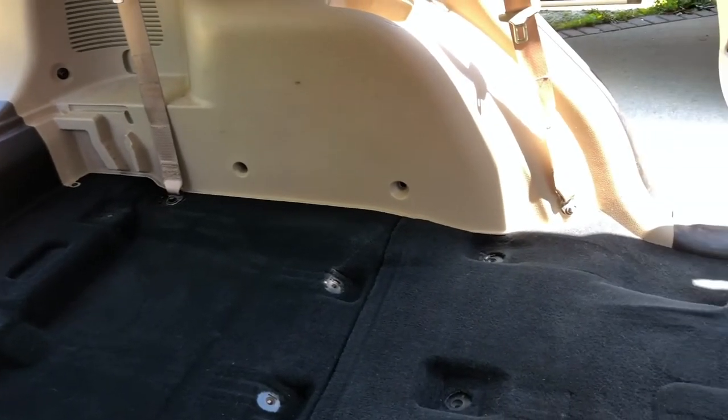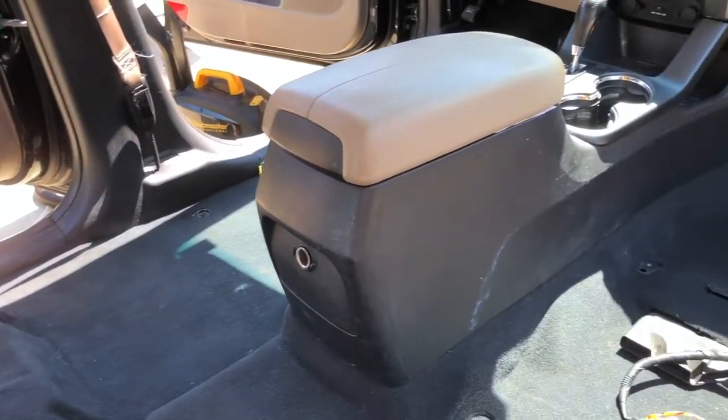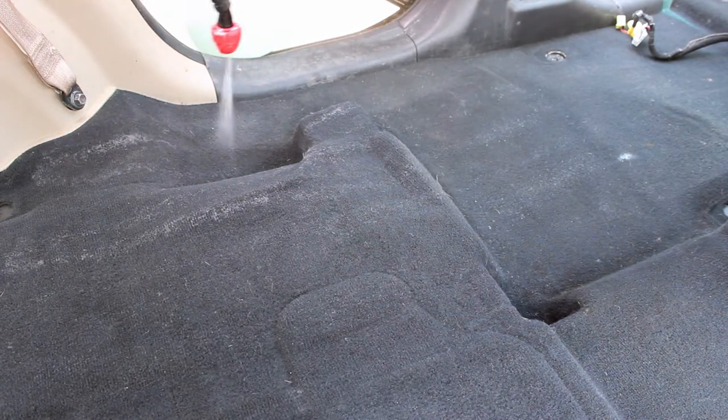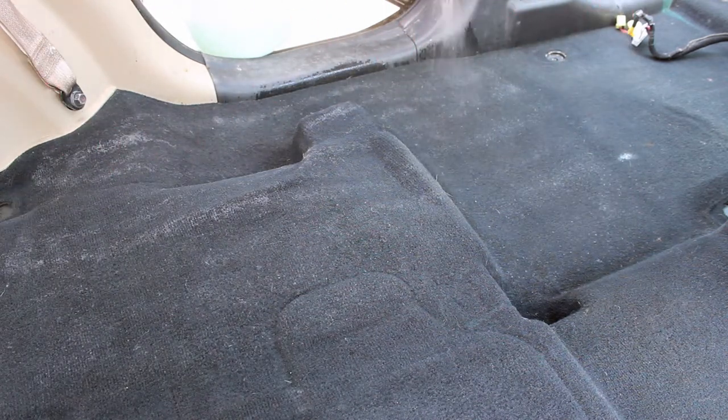I'm ready to begin the process of extracting the carpets. It's important to get up as much dirt, debris, and hair before starting it. Any wet dirt will turn to mud and make the process that much more time consuming. I will extract until I stop pulling up soap first, and then we want to see clean water.